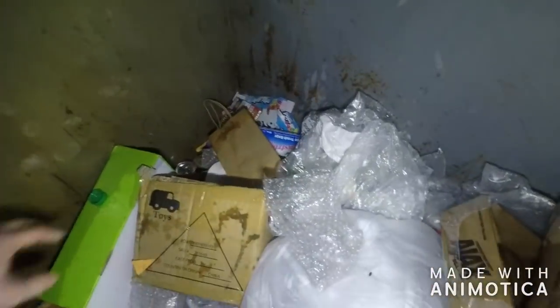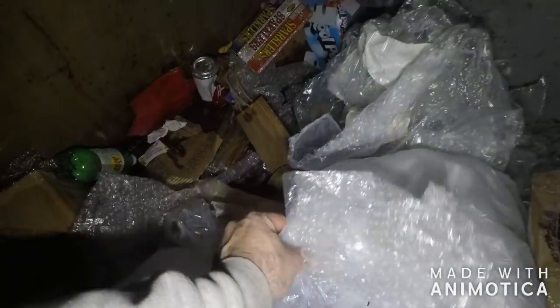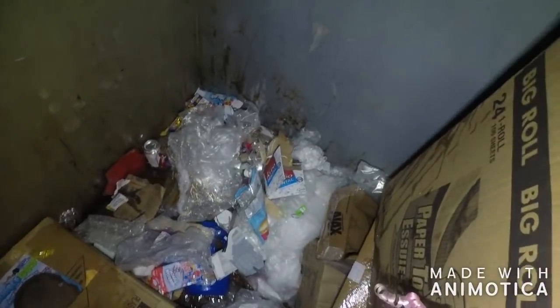Oop, there's another. I think that jumped in because of these. Nothing. Oh, sparklers. Nothing. Empty. Sparklers. Yeah, a pack of sparklers down there. Oh, I know.